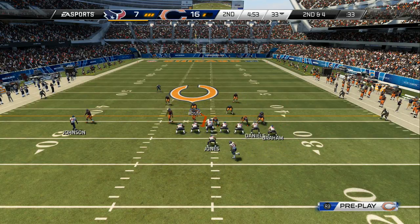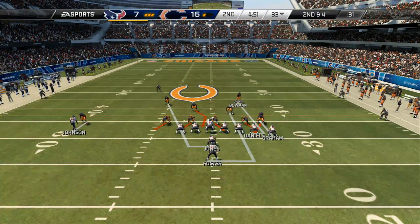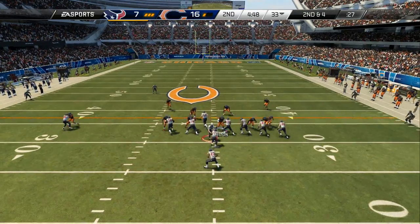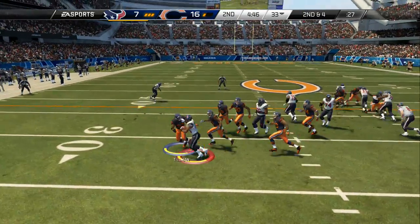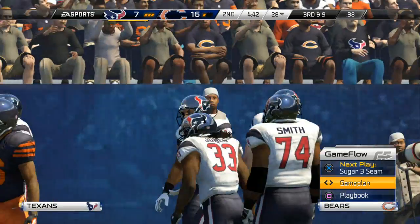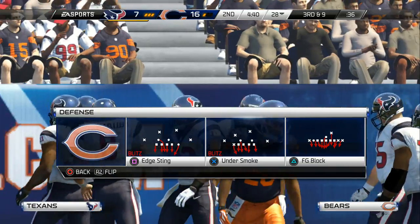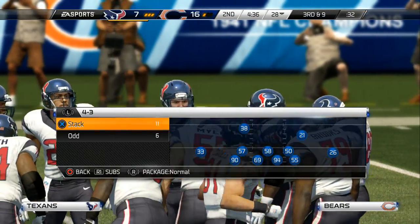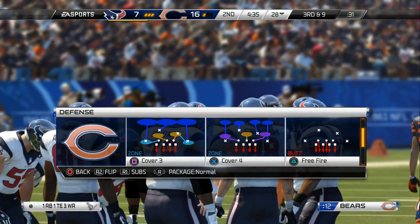You're willing to get in there and slug it out. He made a bad read. His vision was terrible. He makes the wrong decision, and it costs his team yards lost.